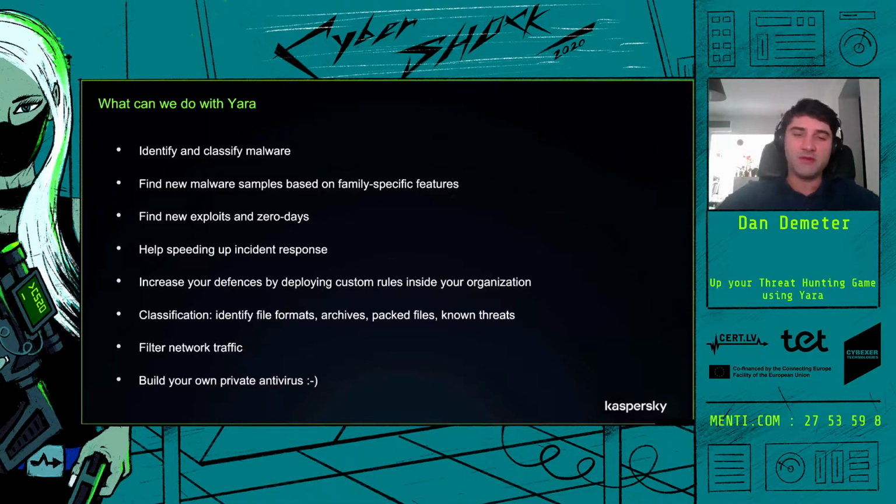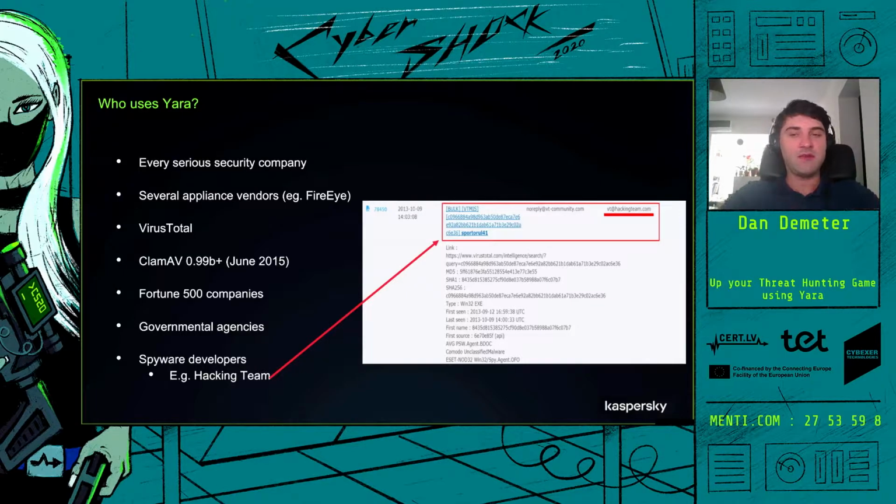So I'm going to be a little bit faster here. What can you do with Yara? You can identify and classify malware. You can find new exploits. You can help speed up incident response. You can classify: you start with a sample, and then you hunt for more samples. You can filter network traffic. And you can build your own private antivirus, mostly because you can have static rules, a collection of rules, and then you can scan your entire system with Yara. If there's a match, it means that you might have an infection.